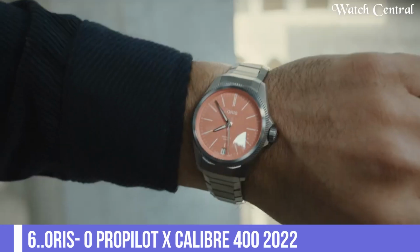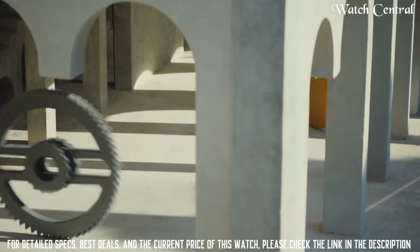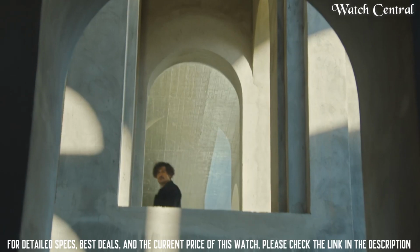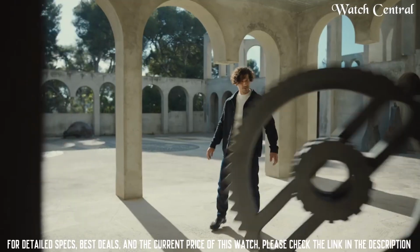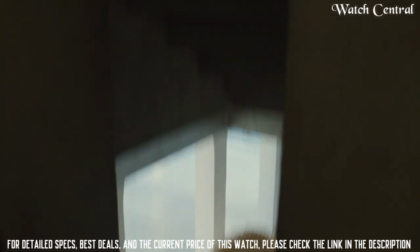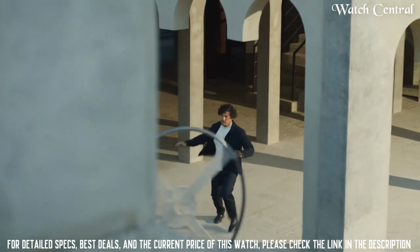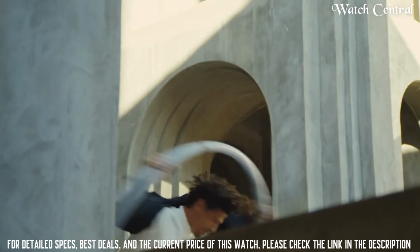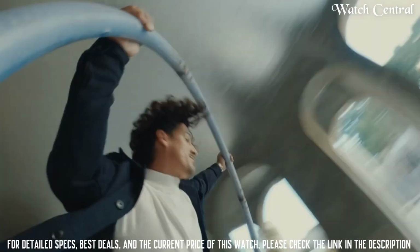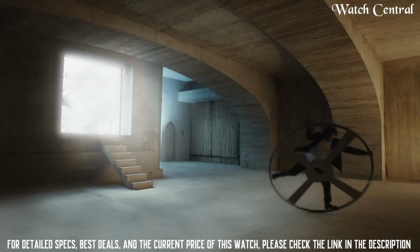Number 6. Oris Pre-Pilot Calibre 400 2022. This movement is designed to be highly accurate and energy efficient, with a power reserve of 120 hours and a non-linear power reserve indicator. The watch has a 42 mm stainless steel case with a black dial, luminescent hands and markers, a date display and a sapphire crystal glass.